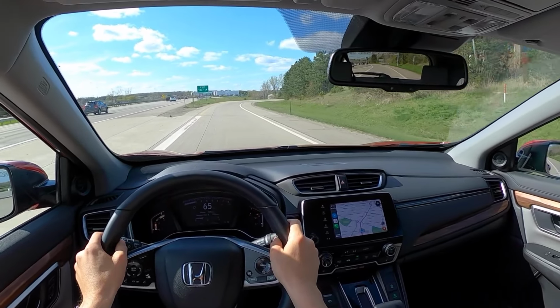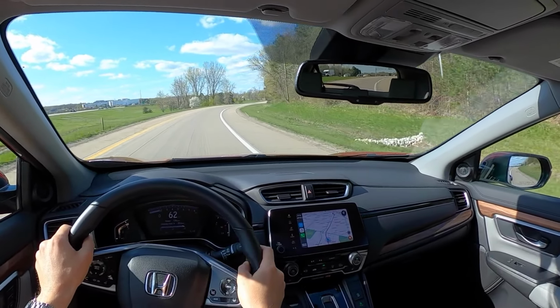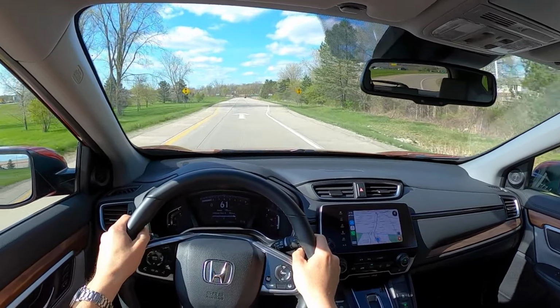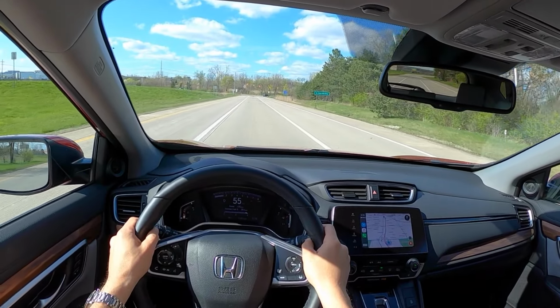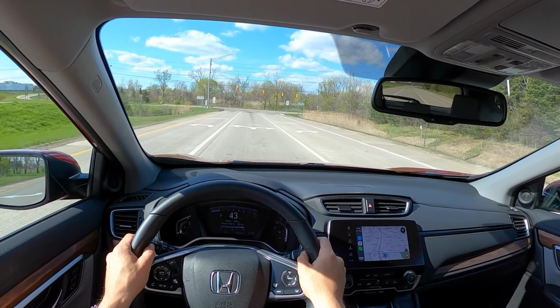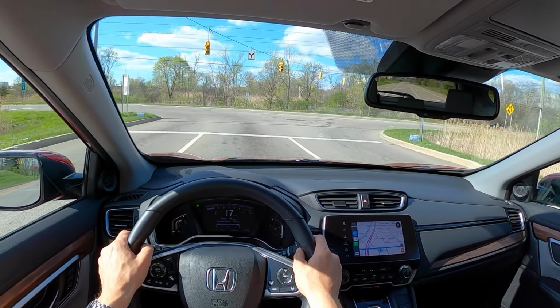The CVT in this CR-V is butter smooth. There's no weird jolts or jerks. There's no whine. It feels really, really nicely isolated. And it's pretty fuel efficient too. All week I've been averaging about 30 miles to the gallon, 31 miles to the gallon.